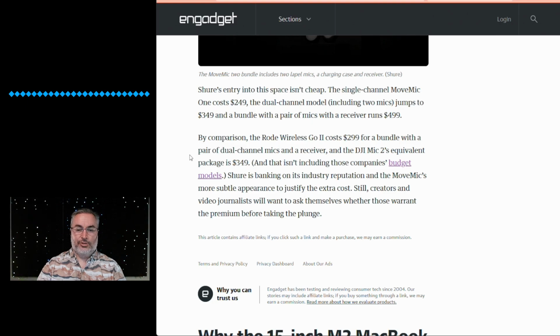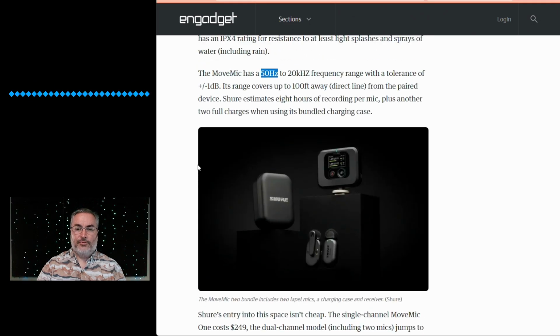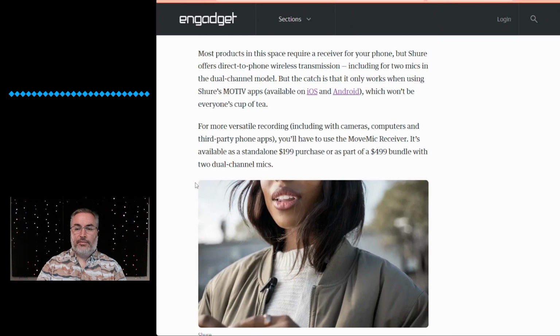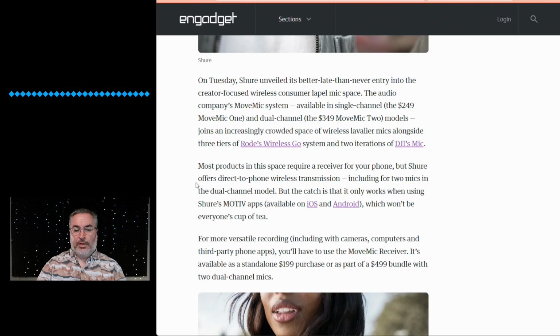Still, creators and video journalists will want to ask themselves whether it warrants the premium. But if I recall correctly, the Rode Wireless Go 2 cost more than $299 when it initially came out. DJI's Mic 2 equivalent package is $349. So $500 is kind of beastly for what you're getting. Although it does have the ability to only go from mic to the Shure app.